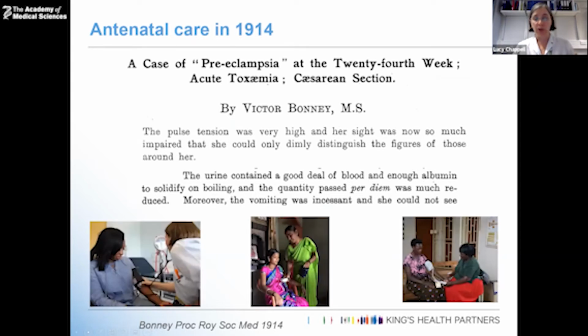And in fact, blood pressure measurement continues to be a cornerstone, not just in the UK, but around the world, and that's where blood pressure machines exist. And some of our global work is looking at getting blood pressure machines, even the basics, into antenatal care.